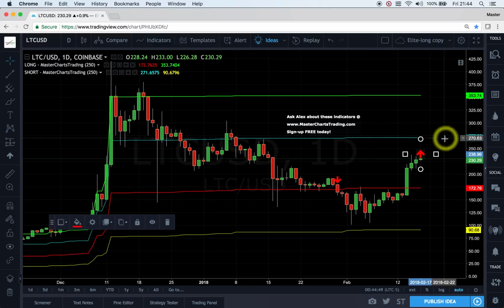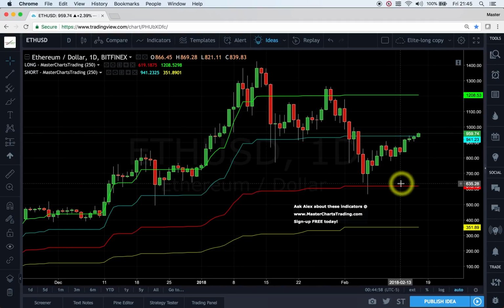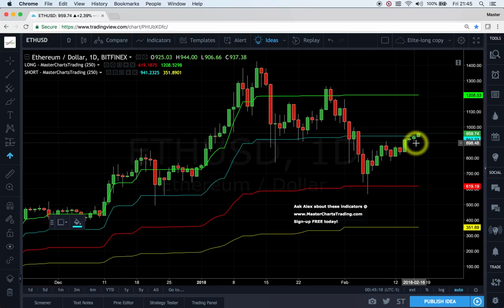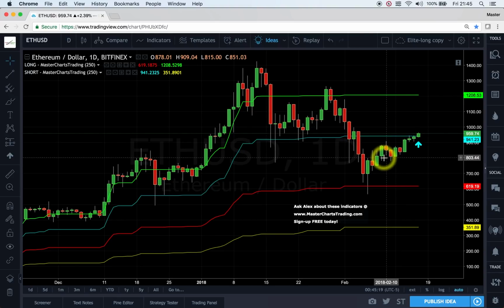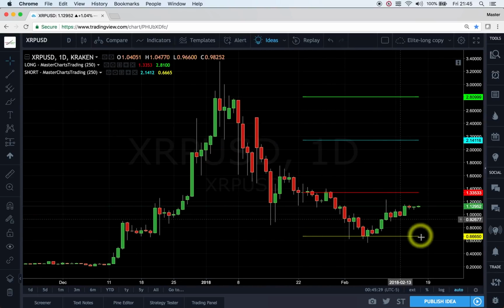Next, we'll go over Ethereum, ETHUSD. Ethereum looks better, and what I'm referring to is that we actually closed above this blue line, which in my book is a bullish sign. Or rather, we may close above this blue line. If we do close above the blue line, that's a very good sign, and it could go significantly higher from here. Okay, let me see if I covered XRP. I think also Ripple, it's in a bear market basically.